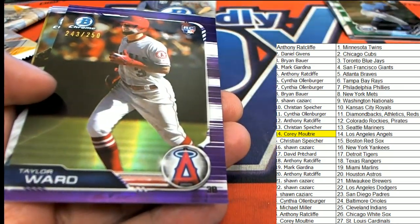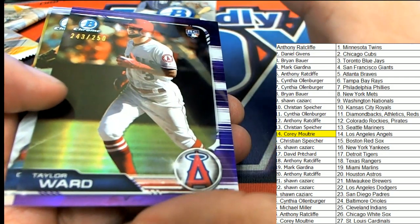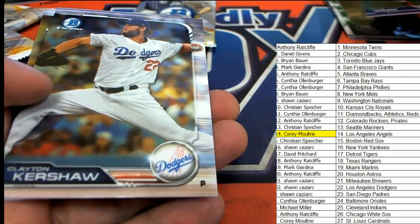Taylor Ward for the Angels. Angels have been a really good team. And so that's Corey who pulls this Taylor Ward, number 250, purple parallel.